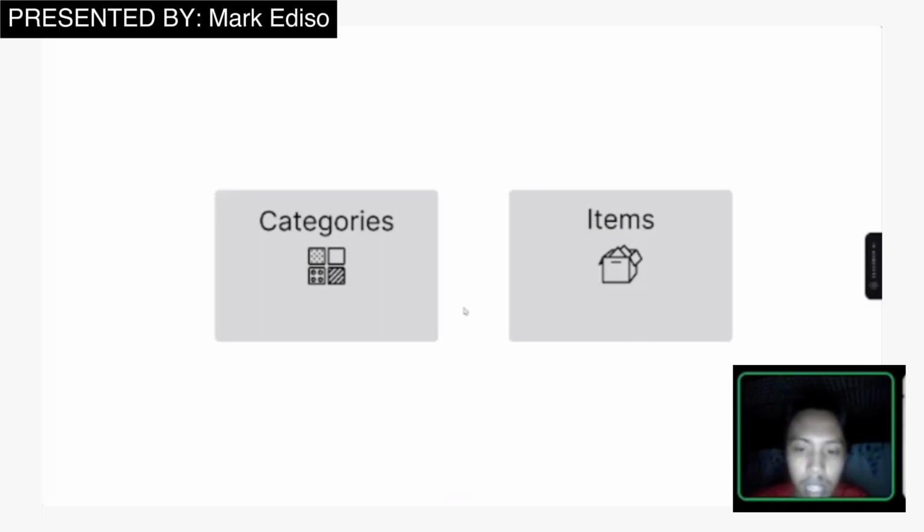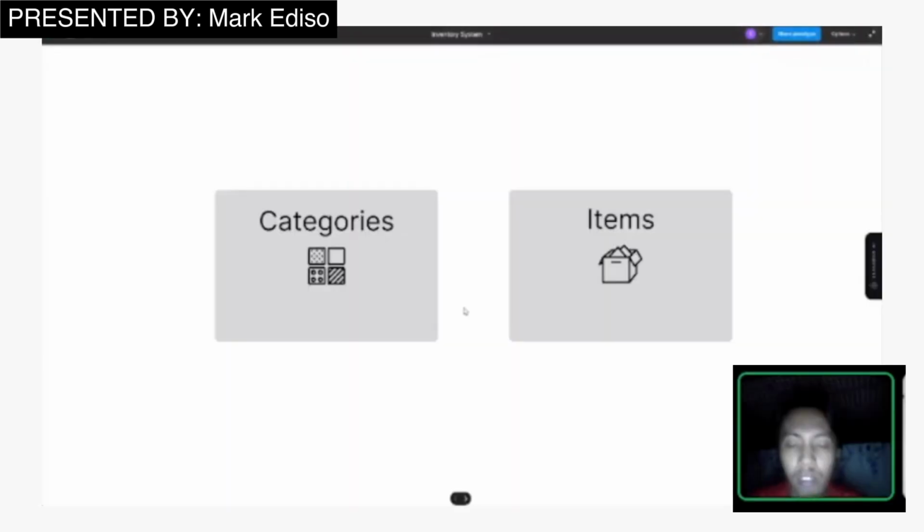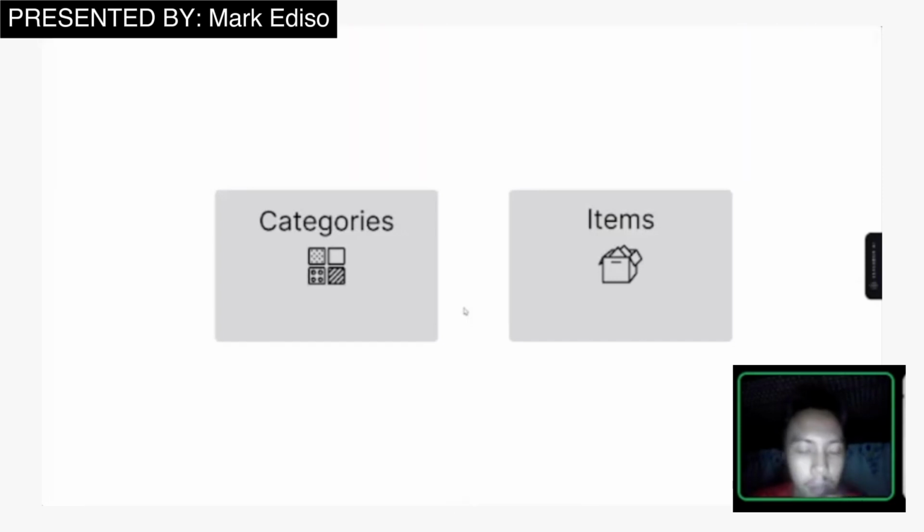But since sinabi nga natin na prototype nga lang siya is hindi pa siya fully functional. So, what do we mean by fully functional? Pag sinabi natin yun nga, hindi pa fully functional is pag naglagay tayo ng mga information dito, hindi siya pwedeng ma-save sa database. Yun nga, interface na or UI.